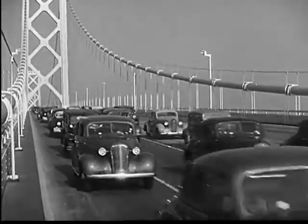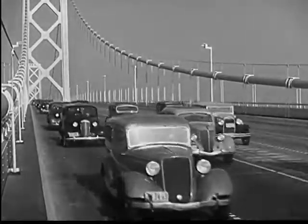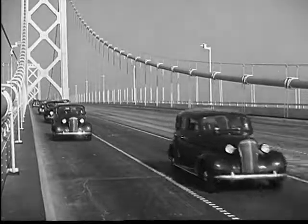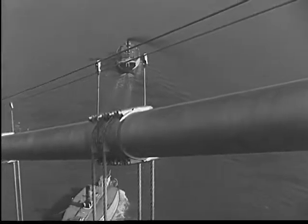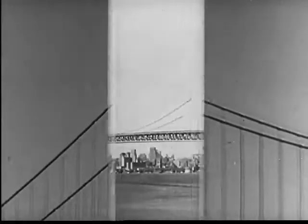Moving across the largest stretch of water ever bridged is a constant stream of automobile traffic, and supporting this weight and that of the double-deck roadway are the mighty cables of steel wire exerting a powerful pull on each of the towers, which bear the entire weight.